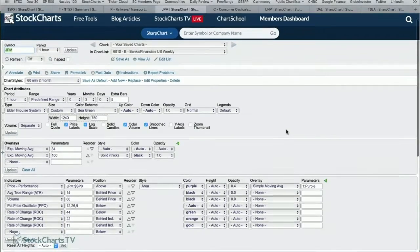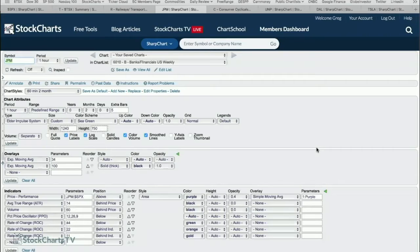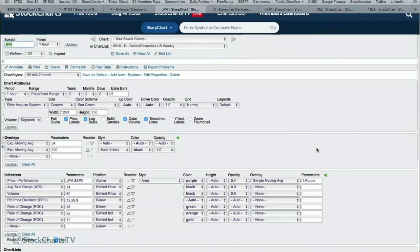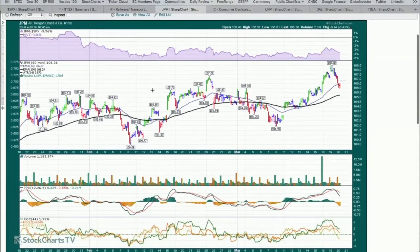So this is a 2-month, 1-hour chart. Try that again. There we go. Okay, so you can see we were trying to break out, and now literally we're rolling over right as we get to this key level.